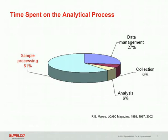If you look at the time spent on the analytical processes, sample processing still takes the biggest chunk of the time from any lab work. It can present a significant bottleneck. It can account for over 61% of time spent on analysis and can contribute to 30% of the experimental errors. So choosing the correct sample prep protocol can go a long way to making an analysis more reliable and increasing laboratory throughput.